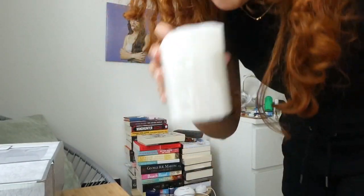They actually do smell like cotton. You literally cannot see anything, but you can change the brightness. Wow. Okay, I'm gonna show this when it gets dark.